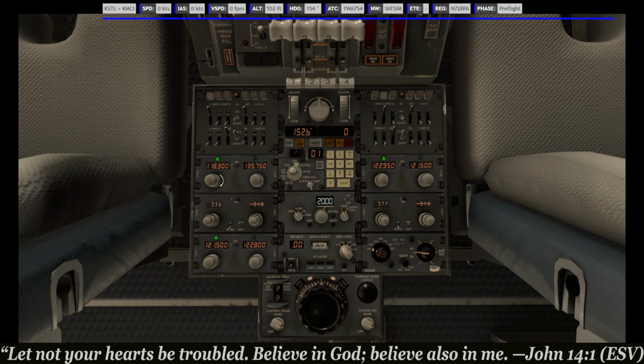Radio frequency wise, we're not going to be on VATSIM out of respect since we're going to be pausing potentially quite a bit, but we'll still set up for it, which is 122.8. This one I just use. This is a backup Unicom and our emergency frequency.